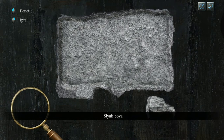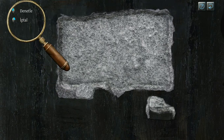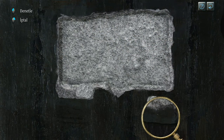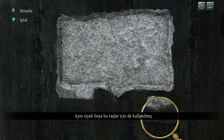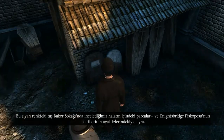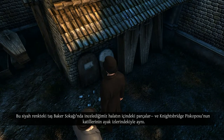Black paint. The same black paint covers these stones. This black painted stone is identical to the fragments found in the rope which we analyzed at Baker Street and in the footprints of the Bishop of Knightsbridge's murderers.